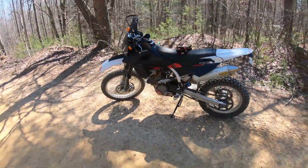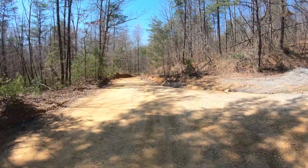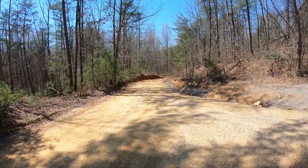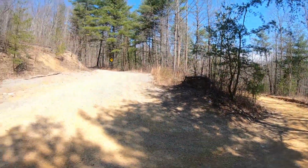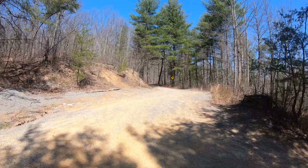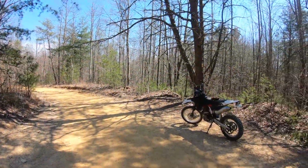Okay, so I've been on trail 13, I think it's 13, for a couple miles now, and it's basically just a road. There's some ruts. Here's a Shelton Cemetery road. I tried going up it, but there's a tree blocking the way, so I'm not gonna mess with that.